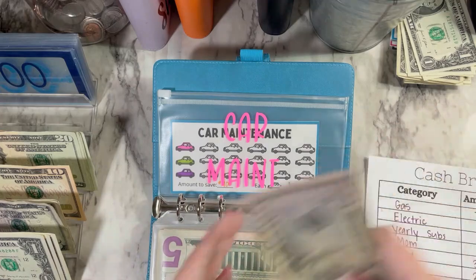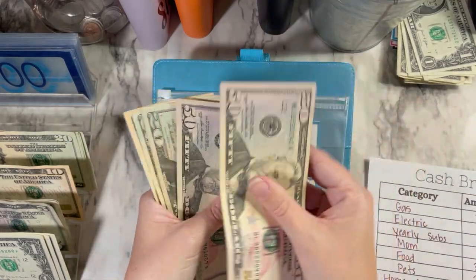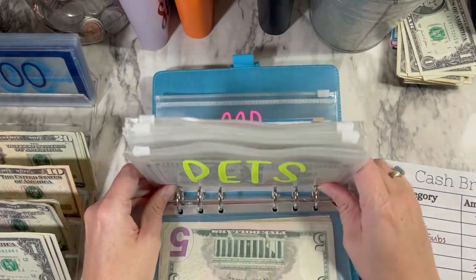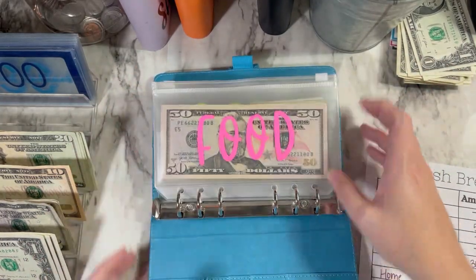All right, so let's just make sure this is still 150. So 50, 100, 20, 40, 50. So that is all for my high priority binder.